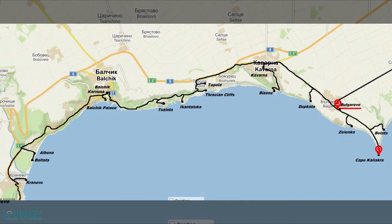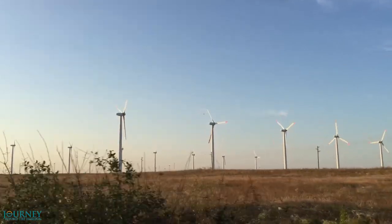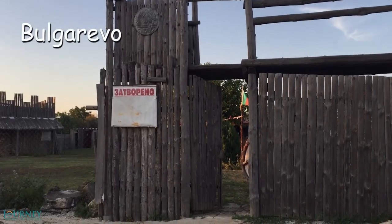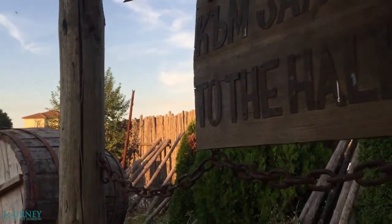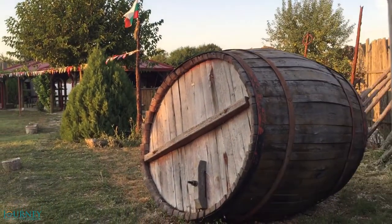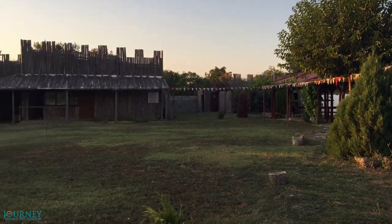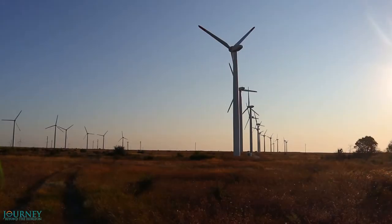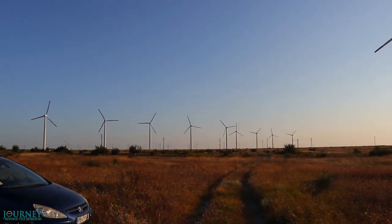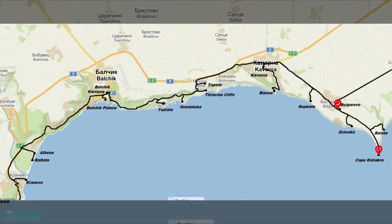After Kaliakra, we pass by the wind generators on the plain and arrive to Bulgarevo village. There is a former interactive museum presenting the whole Bulgarian history. Although it doesn't work, its host is here and invites us to the museum. We spend the night beside the wind generators in a tent. The morning is fresh and cool, and we proceed on our way. The first places we visit are called Zelenka and Dubkata.